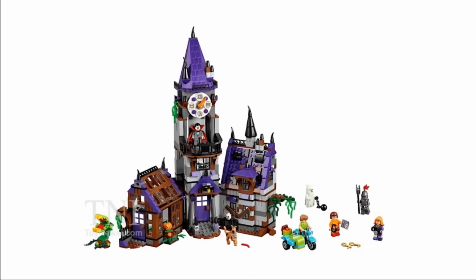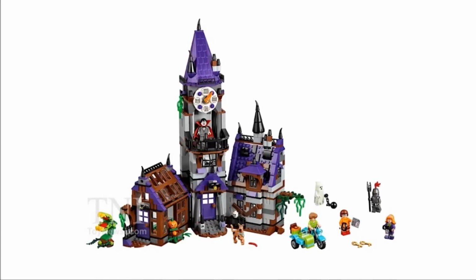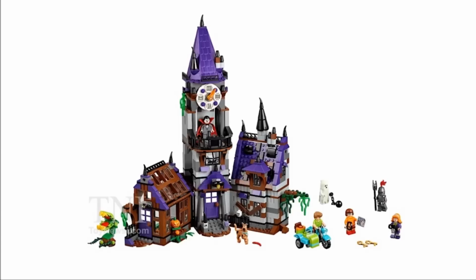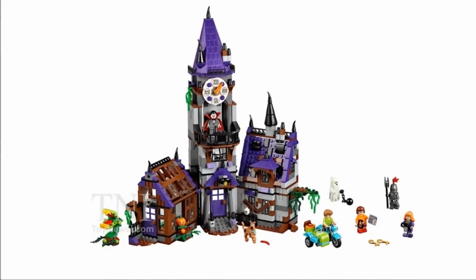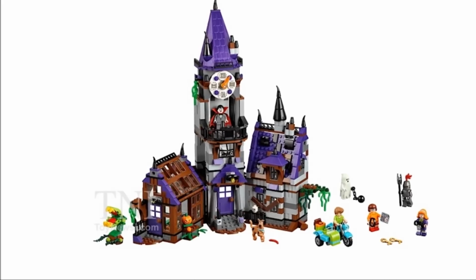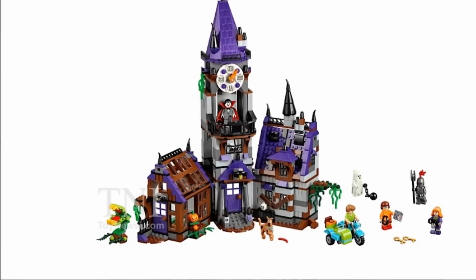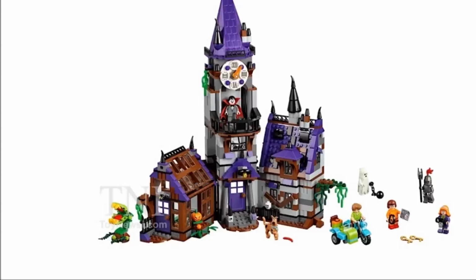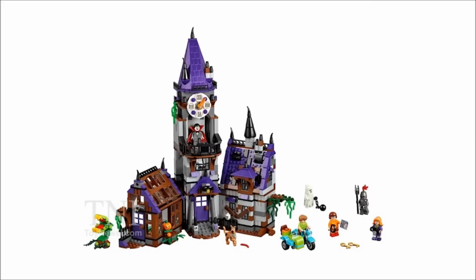And the cool thing is that they do include a little greenhouse right here, which looks fantastic. I love how that came out, and that's probably my favorite part of the whole mansion. Of course, we haven't seen the inside yet, and the inside probably looks great too. And it comes with a little plant too, and I love greenhouses, and we haven't gotten a Lego greenhouse since that Hogwarts Castle set from 2007. So that was kind of a cool thing to include in there.